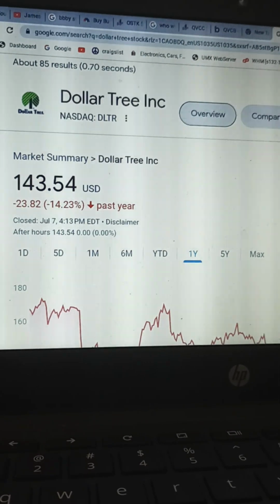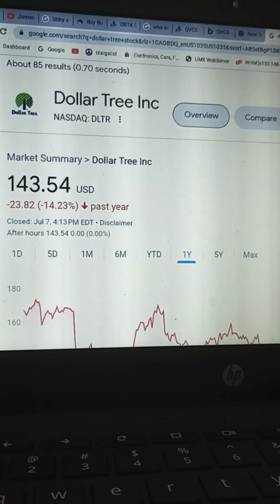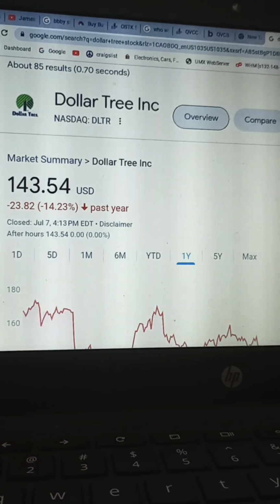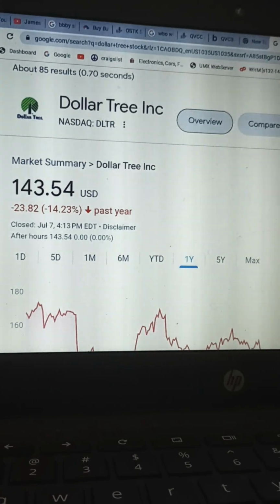The checkout lines are going to slow down a little bit. The margins are going to go up and the traffic's going to decrease. I don't know what happens to it after they become not a dollar store. It's already not a dollar store.